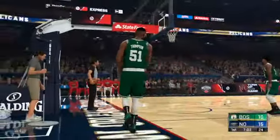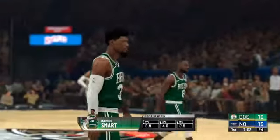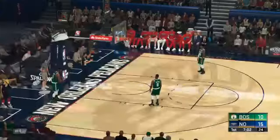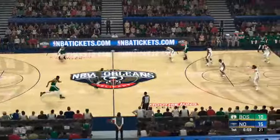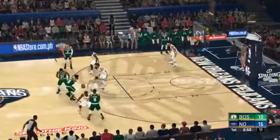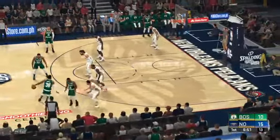Some numbers for Marcus Smart, how he performed last season. Averaged about 9 points a game last year, 4 assists and 3 rebounds. I mean, the numbers aren't bad on their own, but he knows that he can help this team in a bigger way. And sometimes it comes down to the flow of the offense. One night it's your night, another night perhaps it's somebody else's.